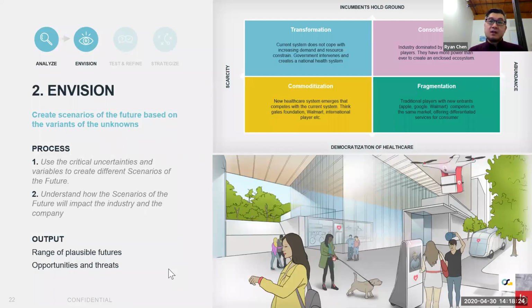In the next step, we will translate the critical uncertainties as key variables to create a range of plausible futures. In this envisioning step, we can look at the top right as an example. Here, we create a healthcare industry example. The 2x2 matrix describes the different availability of resources as one unknown. On the left, you see scenarios where we predict the resources are scarce. On the right are the scenarios where resources are abundant.